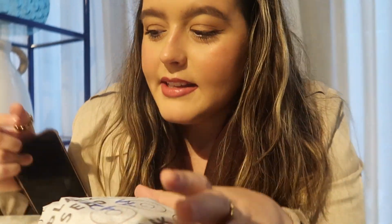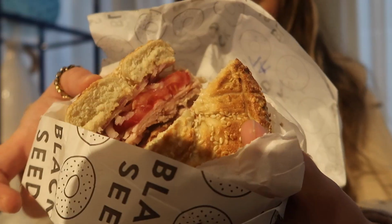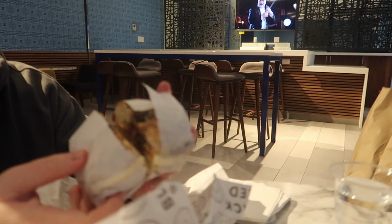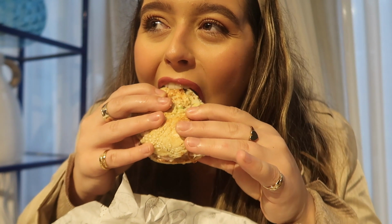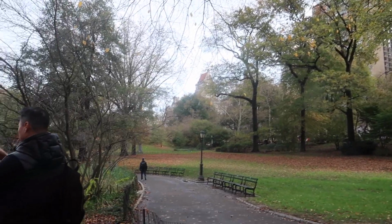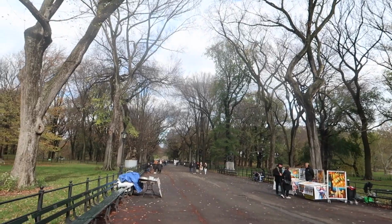There wasn't any place for us to sit in the bagel shop, so we've come back to the hotel lobby because it was only around the corner, and we wanted to eat it while it was warm rather than go to Central Park today. Yum. Loads of avocado down there. I got an everything bagel. Incredible.